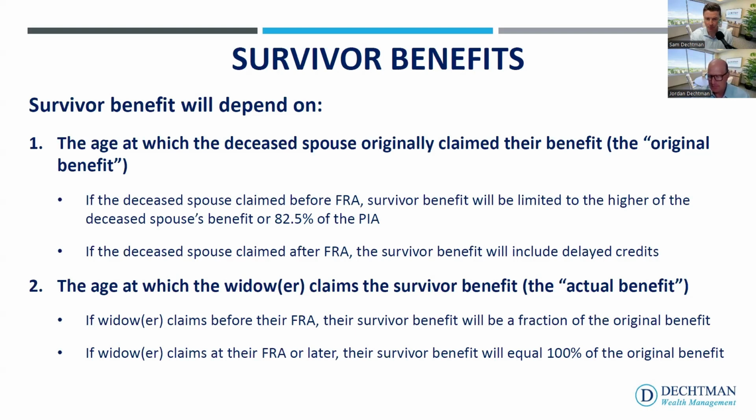If the deceased applied at their full retirement age, the survivor benefit will be equal to 100% of the PIA. If he or she applied at age 70, the survivor benefit will include delayed credits. The second factor influencing the amount of the survivor benefit is the age at which the widow or widower claims their survivor benefit. If he or she claims it at 60, or 50 if they're disabled, the survivor benefit will equal 71.5% of the decedent's PIA. If he or she claims at full retirement age or later, the survivor benefit will equal 100% of the original amount. They may, of course, apply any time between ages 60 and 70, and the reduction will be prorated.